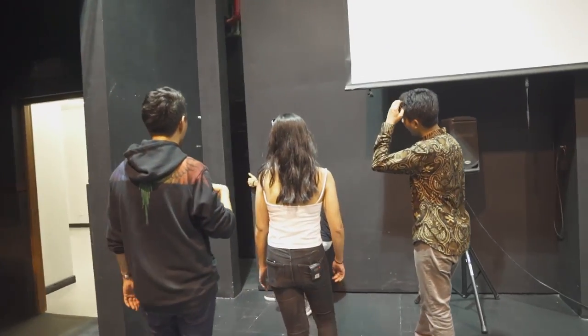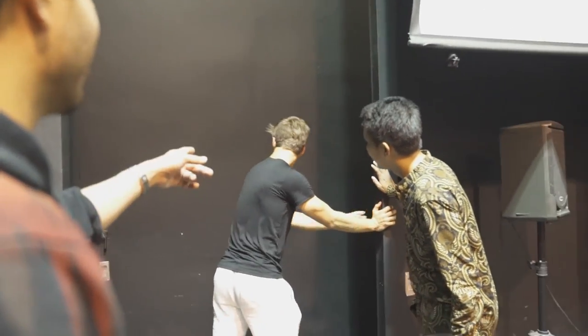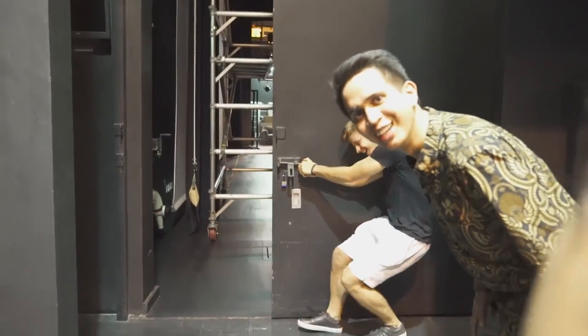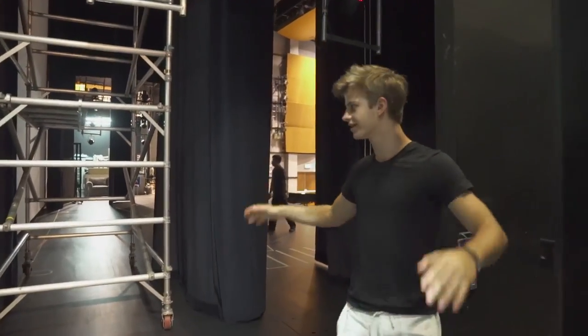Oh! Gains. Oh, and then he has another door. Oh, he's gonna hurt him. This one's gonna hurt him. He can't do this. Gains. So yeah, that's the theater. It's all connected. Everything connects.